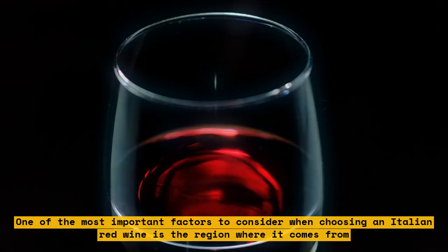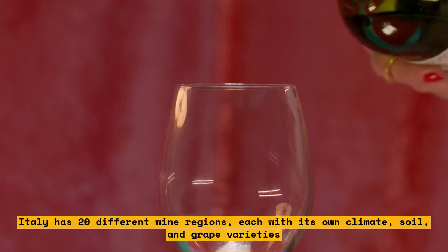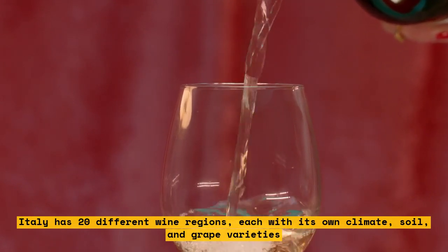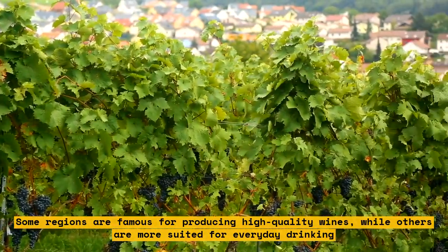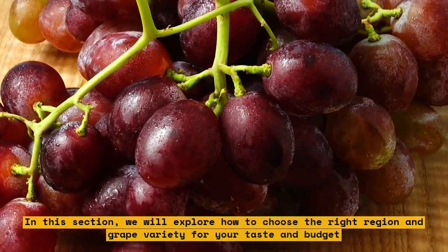One of the most important factors to consider when choosing an Italian red wine is the region where it comes from. Italy has 20 different wine regions, each with its own climate, soil, and grape varieties. Some regions are famous for producing high-quality wines, while others are more suited for everyday drinking. In this section, we will explore how to choose the right region and grape variety for your taste and budget.